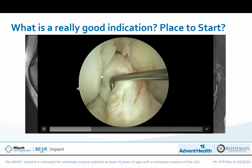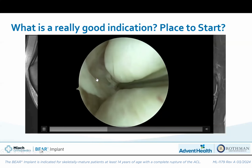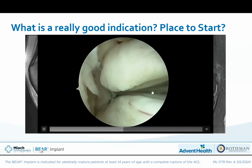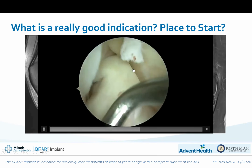And you can see as I go in here with the probe, I can get a sense my probe's getting in there and I'm lifting off the ligament, but I can see a little tissue, which is really the synovial tissue surrounding the ligament. And as I come over the top of the ligament, what you'll notice is there is a hole within the synovium.